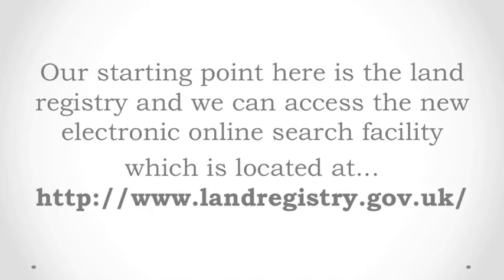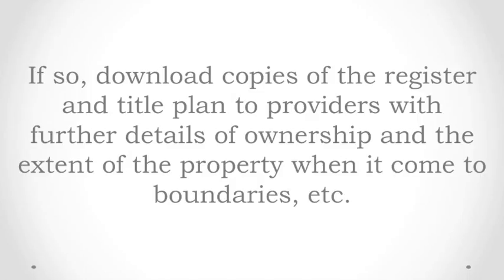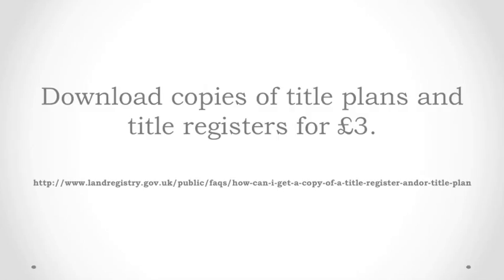Our starting point here is the Land Registry, and we can access the new electronic online search facility, which is located at www.landregistry.gov.uk. This will allow us to search electronically to discover if a property is registered. If so, download copies of the Register and Title Plan to provide further details of ownership and the extent of the property when it comes to boundaries, etc. Download copies of title plans and title registers for £3. This can be done at www.landregistry.gov.uk/public/FAQs/how-can-a-copy of a title register and or title plan.